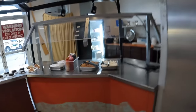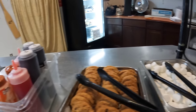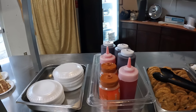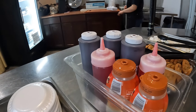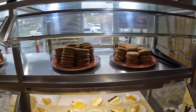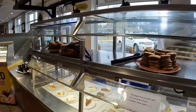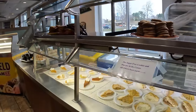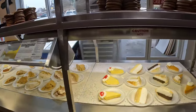And over here we have marshmallows, cookies, and ice cream toppings. It looks like strawberry sauce, caramel, and chocolate sauce. Baby plates. We have the cookies on top. And on the bottom are the pies, cakes, and cheesecake. Sugar-free things are in the center.